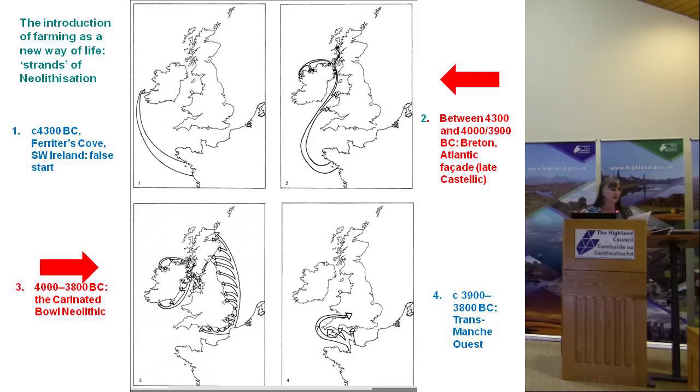This part of Scotland was touched by both of the strands of Neolithisation, the ones with the red arrows that I've identified for Scotland as a whole. That is the so-called carinated bowl Neolithic, coming up from the Nord-Pas-de-Calais region of France, and the Breton Atlantic strand. Although apparently you don't get the very earliest manifestations of either of these strands in Highland Region.